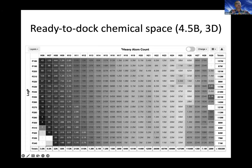And this interface just allows you to see what's in the database and how it breaks down. So this is heavy atom count along the horizontal axis, and this is the logP in the vertical axis. It's written in a kind of funky way. So P180 is positive logP between 1.80 and 1.89. And correspondingly, you can see the number of molecules. This allows us to prepare the database once, and then depending on the project, you can select the fraction of the database that you're most interested in and only dock the ones with the physical properties you care about.